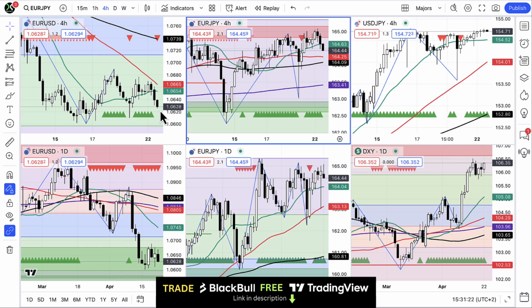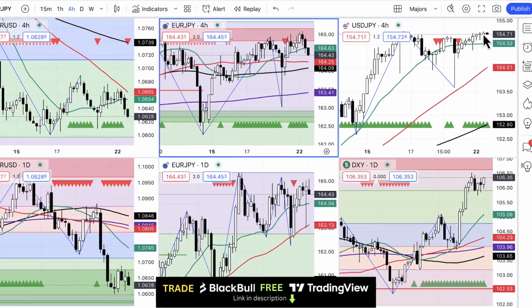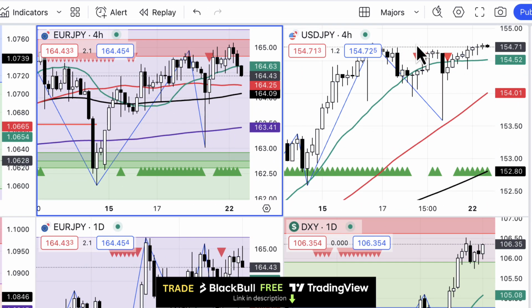euro yen and dollar yen. You can see the euro's just pulled back into support, whereas the dollar yen hasn't actually rallied. And we've got that line in the sand there at about, I don't know, just above those candles, and what, 154.75 or something like that. And I think that's the line in the sand that the Japanese have drawn in.